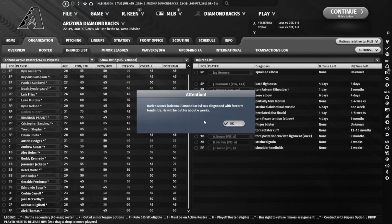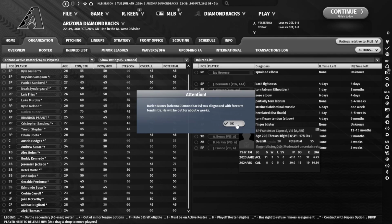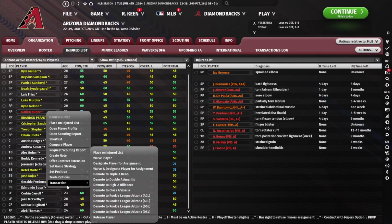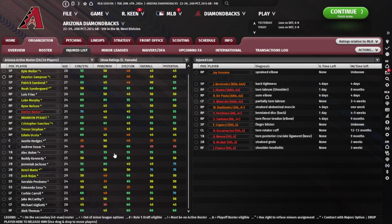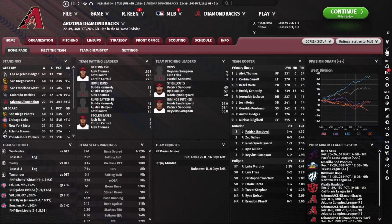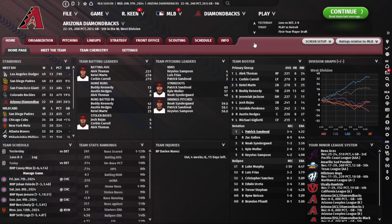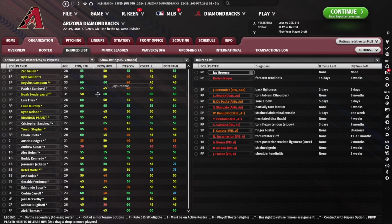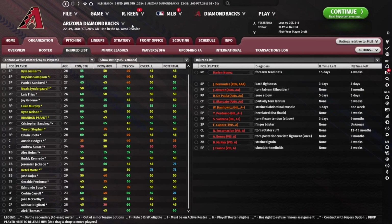So it is one day before the draft here. We just played our June 4th game, and Darian Nunez is out for 4 weeks with forearm tendonitis, which is not great. Also, Jay Groom is on the IL with a sprained elbow with an unknown injury time left. Things are just not going well here for the D-backs in 2024. We've already played the day games. Let me just sim up to tomorrow because it's the first-year player draft. There we go. Jay Groom is back, so we can just immediately bring him back from the IL.